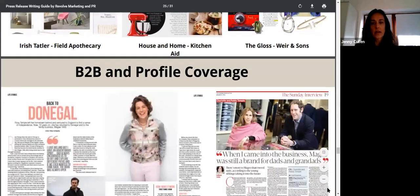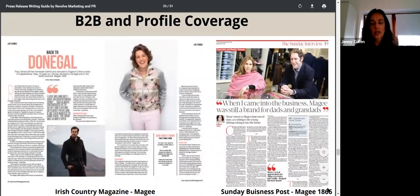Moving forward then, just on business coverage, I mentioned this before, but I thought it was important to reiterate this as well. If you do have a business story, you are sending out a key message about your business, that you've achieved some achievement, your new launches, your increasing number of staff, whatever that message is, there are lots of opportunities.